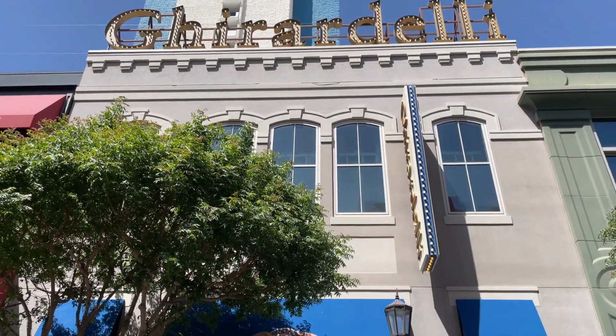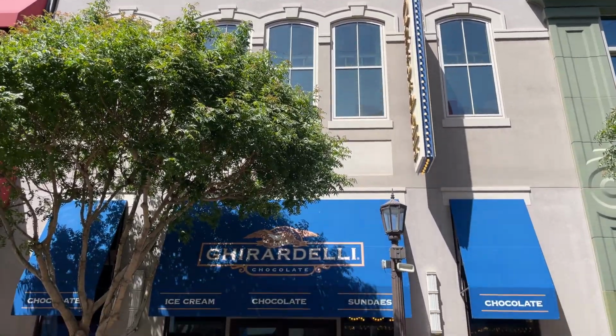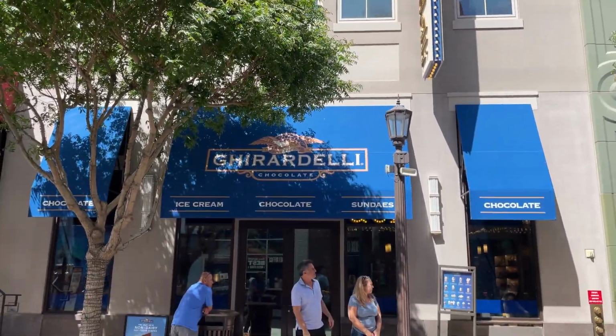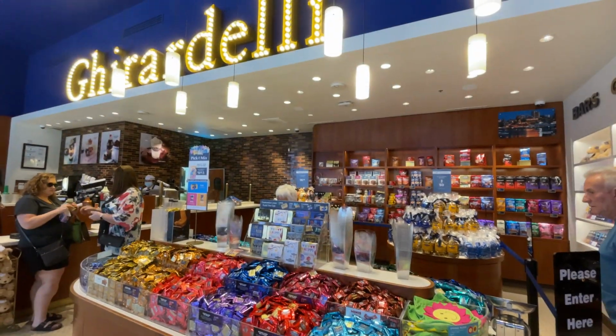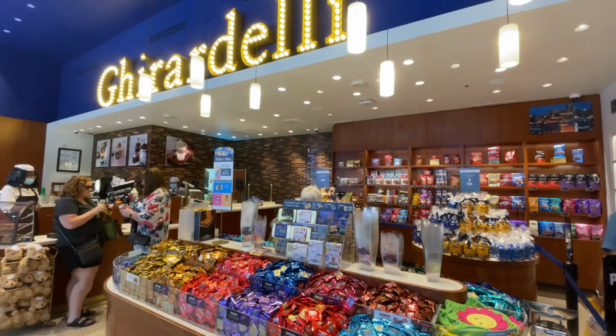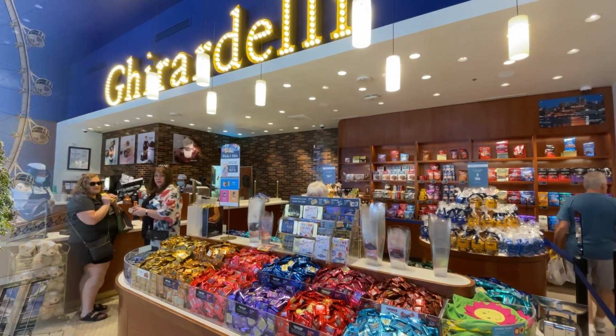Next is Ghirardelli Ice Cream and Chocolate Shop. You'll find an endless array of their famous chocolate squares, including dark chocolate, sea salt caramel, chocolate mint, and more. In addition, there's an ice cream parlor in this store.